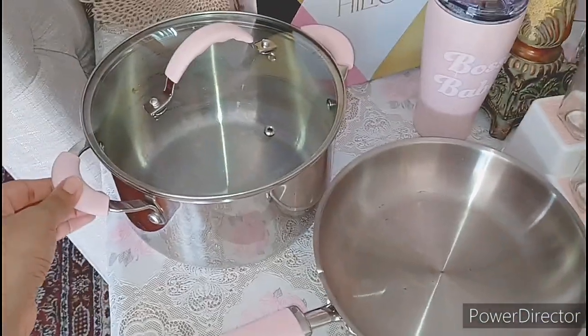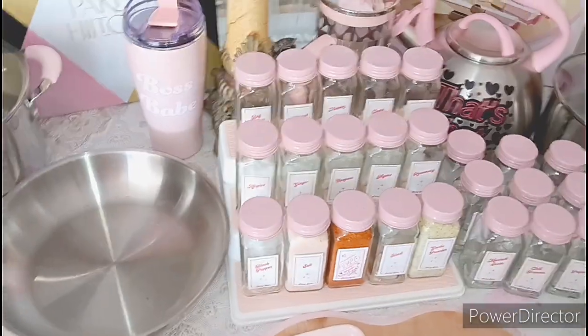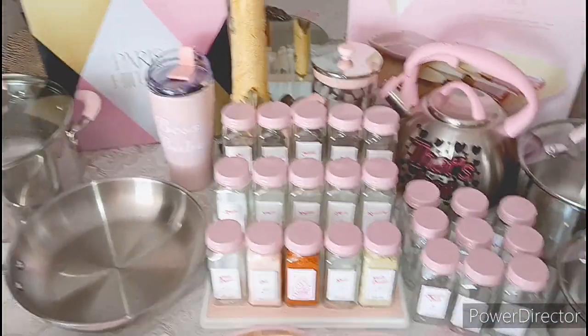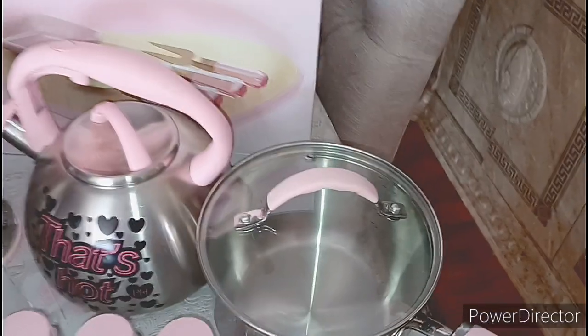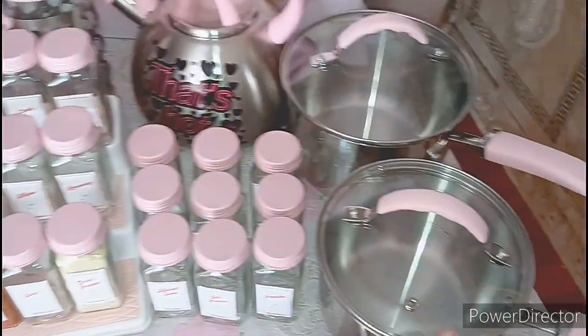I love the handles and the pink detailing. Silver and pink are the main colors of my kitchen. And as you can see here, we have about two pans and three pots of a variety of sizes.